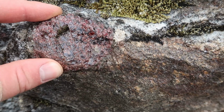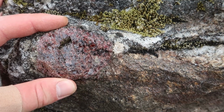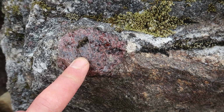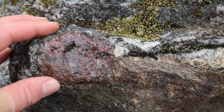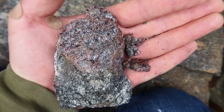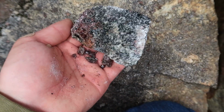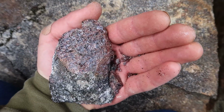Look at the size of that garnet. Thing's massive, like bigger than a golf ball there. Not very well formed, but there's some gemmy sections in there, so yeah, I'll probably try and break it out. Definitely a cool piece. Well, it got a little bit broken up, but there it is. Definitely a keeper. Some little gemmy bits that broke off, and yeah, pretty cool. Nice big chunk of garnet.